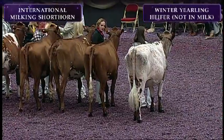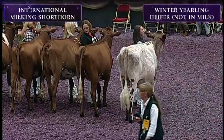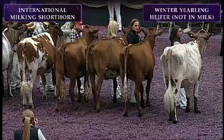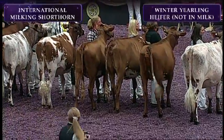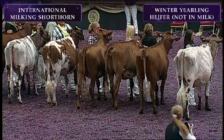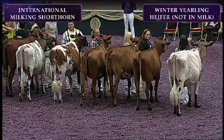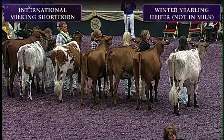In our international milking shorthorn class, our winter yearling heifer class has been placed. Our second place junior is entry number 1265, Thean Nitro Athena, exhibited by Alex Thean of Waverly, South Dakota. Third in the class is entry number 1269, Lazy M Lothario Sybil, exhibited by Michael Meyer of Stitzer, Wisconsin.